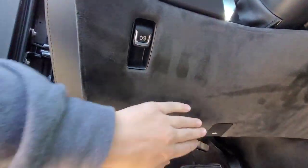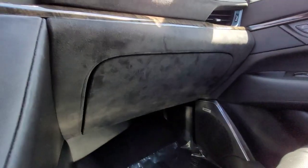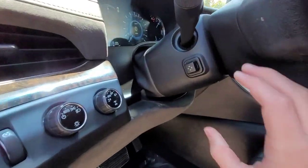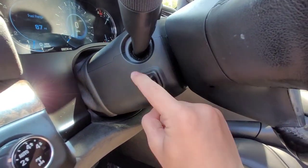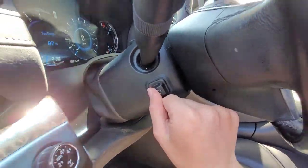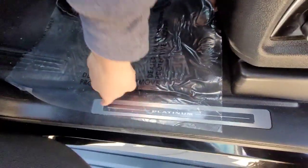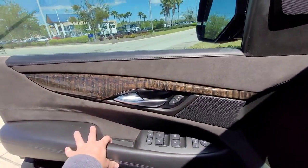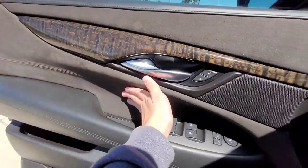One thing that comes with this Platinum Edition trim is this microfiber suede throughout the interior. It's on the dash down there, it's on the ceiling. It's really all over the place. It's interesting. You do have a power tilt and telescoping steering wheel. And you get your trim plate that says Platinum on it. You do have your genuine wood trim and more of this suede Alcantara or microfiber.